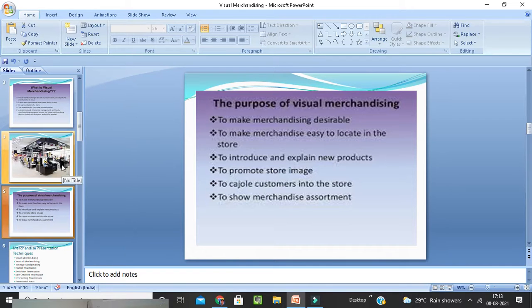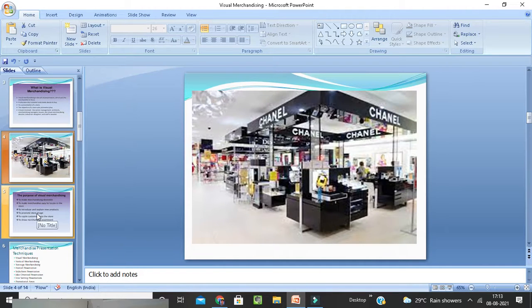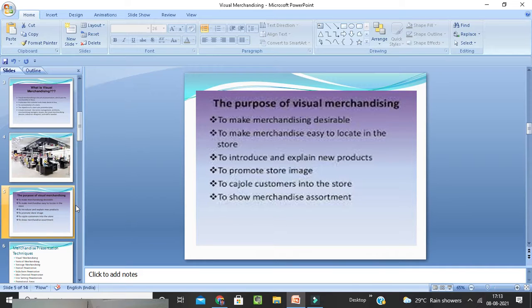Now, what is the purpose of visual merchandising? To make merchandise desirable. The main concept is to earn good profit, sales promotions, and to get good advertisement, to create attention and desirable thoughts in the minds of the customer, to make merchandise easy to locate in the store, to introduce and explain new products, to promote store image, to capture customers into the store, and to show merchandise soft. So these are the things where it is taking place properly.